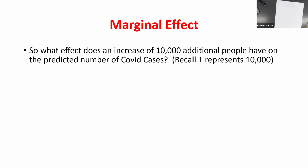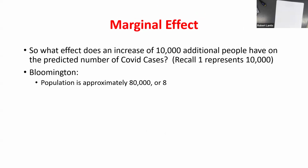So I'll show you some visuals and then we'll see how we maybe do this in Stata. Let's say I wanted to find the marginal effect and I had some population data here. An example we left off with was predicting COVID cases. Here, I think a 1 unit change in population represents 10,000 additional people, so just scaling up that effect.